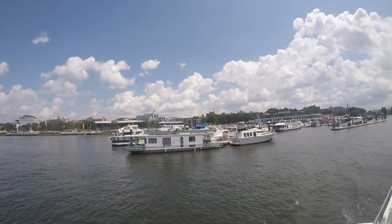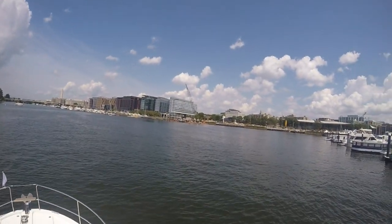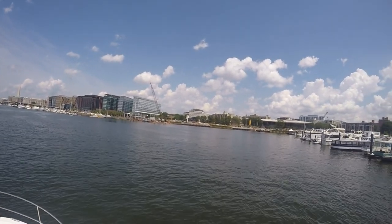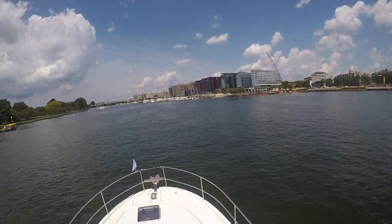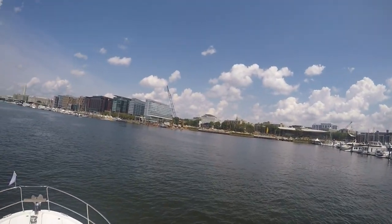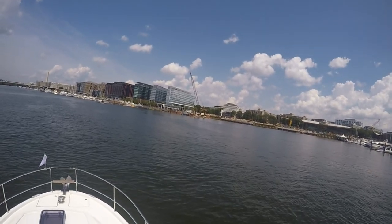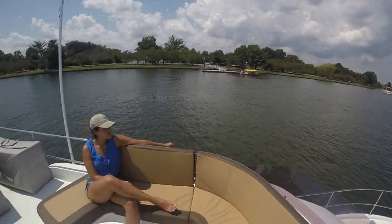So we are entering what was the wharf here in DC. It's called the wharf. It's a waterfront. It's fairly new. Well, fairly newly renovated, I would say. It's really happening. It's a lot of bars and restaurants. Nice marinas. So we're gonna grab some coffee, right, baby?